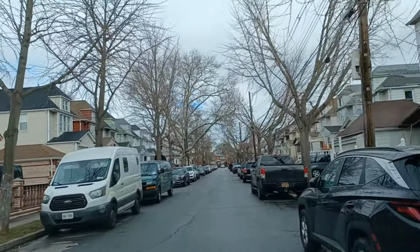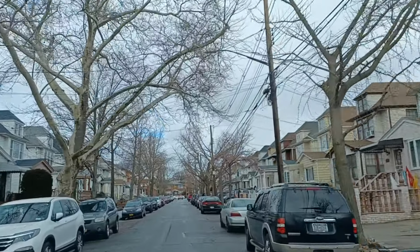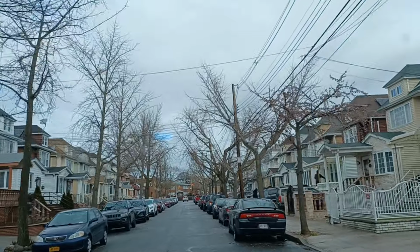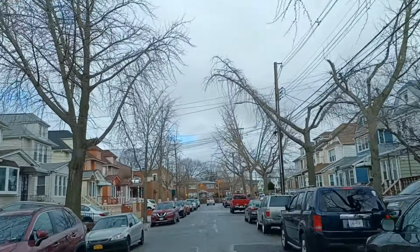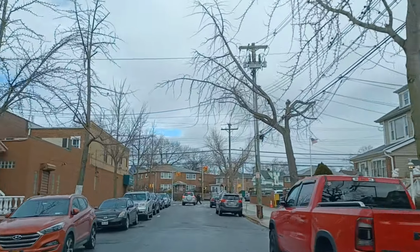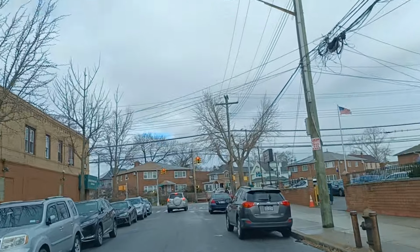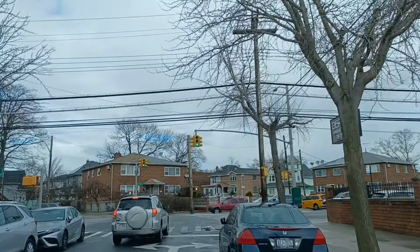So I remember when I first moved to this neighborhood in 2007, there were some homes that were in the 400,000s, and that was before the crash. And then even before that, they were much cheaper, but now you can't really find anything for less than 600,000 or 700,000.